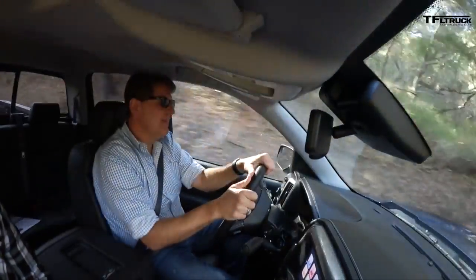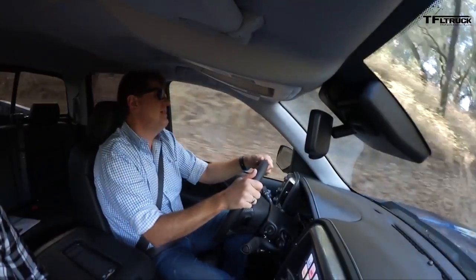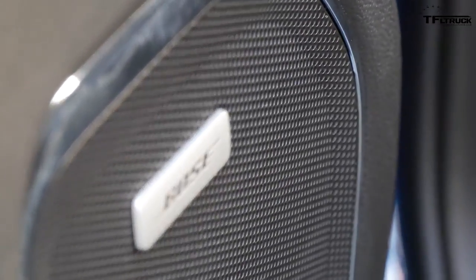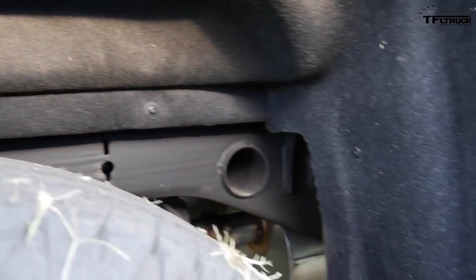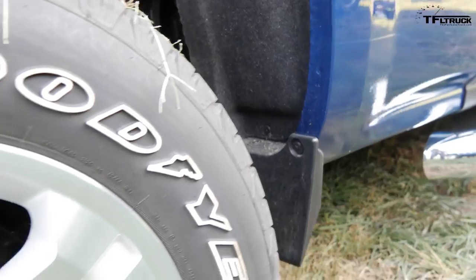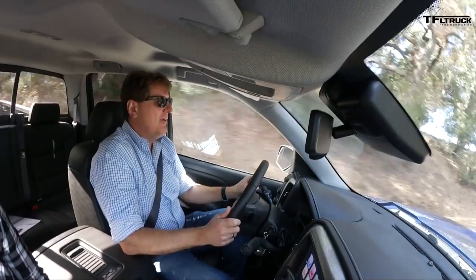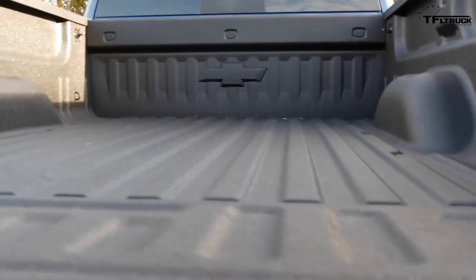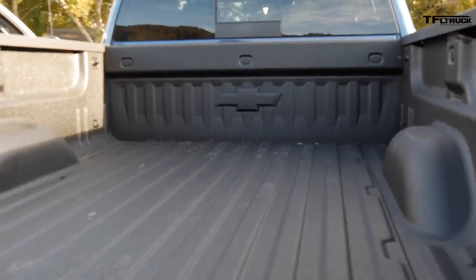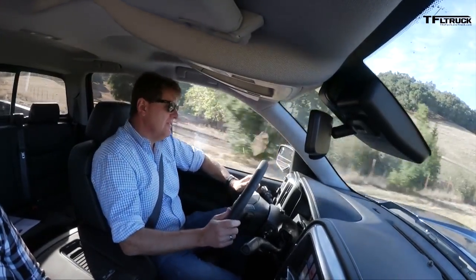So how does it drive? Well, it drives like a truck. You sit up tall, the earth is gently gliding below your tires, and you feel like you own the road. That's what trucks are great for. Does it handle well? You know what? It doesn't matter how it handles. It's really about how it tows, how it goes off-road, and how you feel behind the wheel. And I feel really good behind the wheel of this new Silverado.